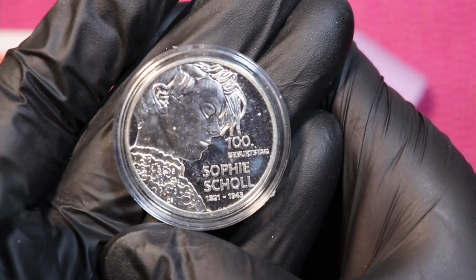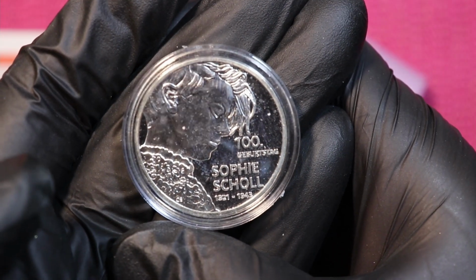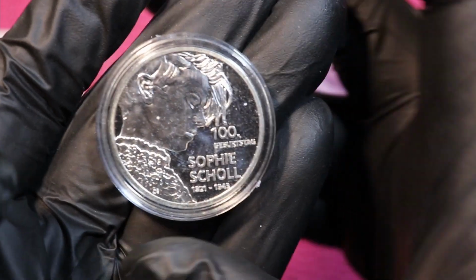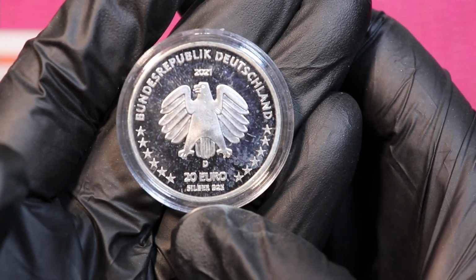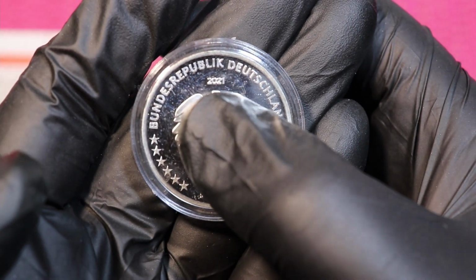This is the last coin from 2021 I want to show you. It's the 100th birthday of Sophie Scholl. 20 euro coin from Germany. 20 euro coin, and it's a silver coin. It says silver 925 from 2021.